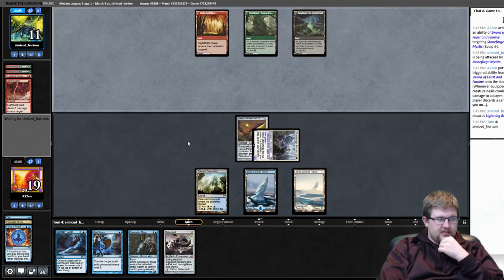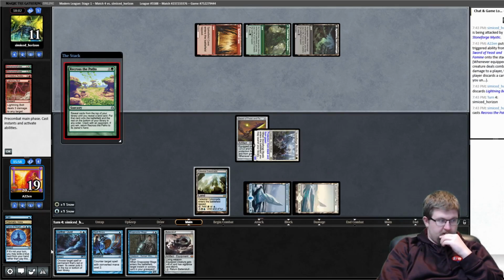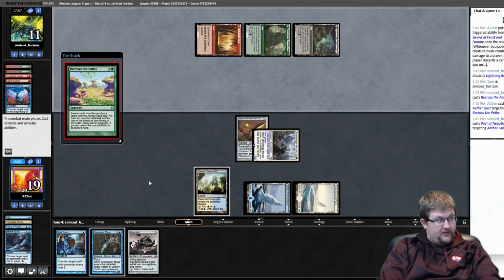So I would like to snap Opt here if I don't have to use one of these and look for a hard counter for Belcher. But if I have to use one of these, that's fine. Pact of Negation. Okay.